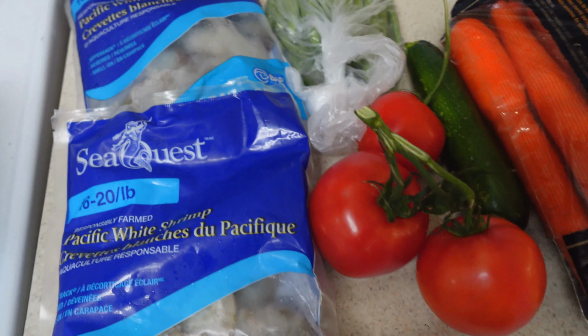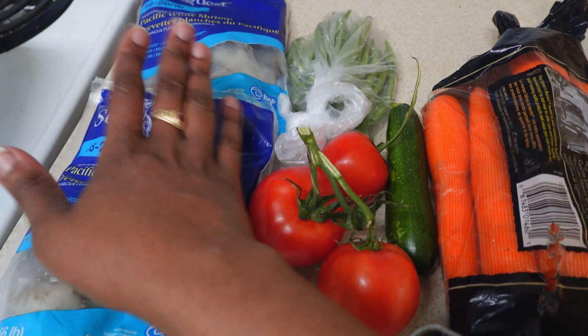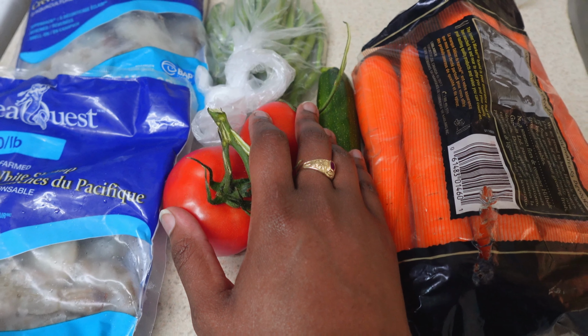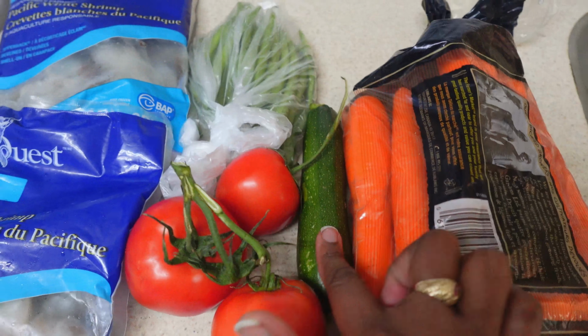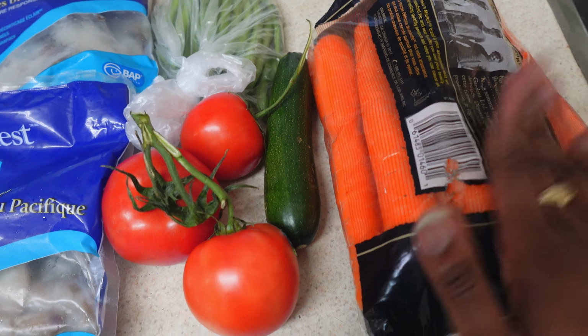So this is everything that I got today at the Real Canadian Superstore for $19.56. I got two bags of shrimp. They were $7 each. I got three tomatoes. They were $1.13. I got green beans. This was 96 cents. I got a zucchini. The zucchini was 48 cents. And the bag of carrots was $2.99.